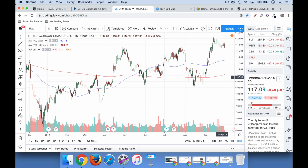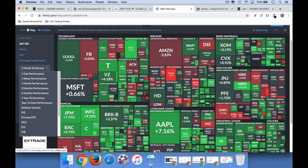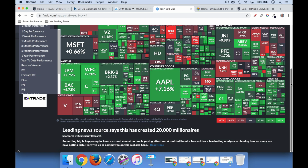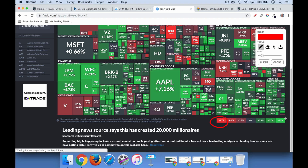Now, finally, the third way is to also look at individual sectors and then drill down. And so we have the heat map. This is a good way of doing it. And again, you can toggle between 1-month performance, 1-week performance. And then I forgot to mention at the bottom here, it gives you sort of a color code. So the really dark red stocks were down 10%. The really green, light green stocks were up 10%.